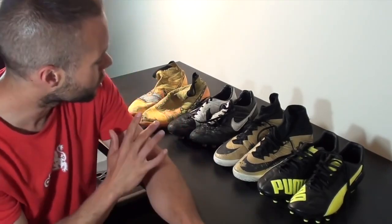The most important thing, as I said, you may not want to hear it, but you need to hear it. The coolest looking boot isn't always the best boot for you. You know what's the best boot for you? It's the most comfortable boot. When it comes to picking a shoe, a cleat, comfort is the number one most important thing.